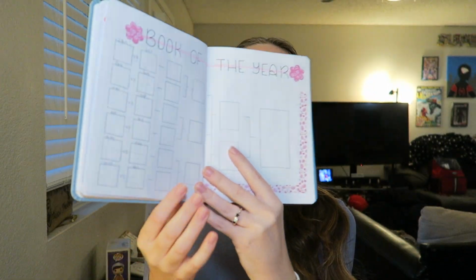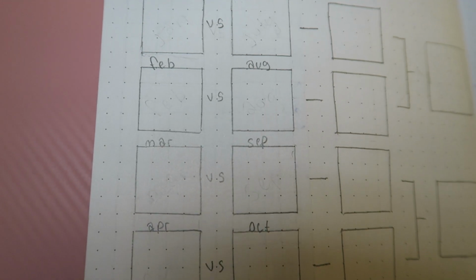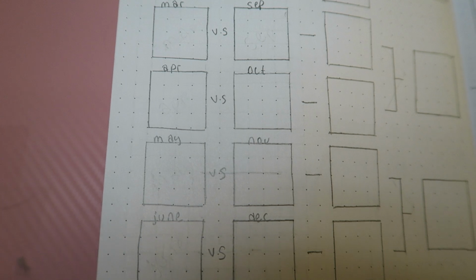And then I have Book of the Year. Over here, I'm going to put all of the books of the month that, you know, I already documented earlier. So they'll all go here, and then they'll go against each other.